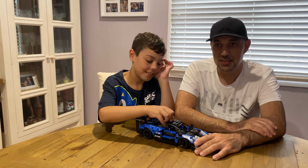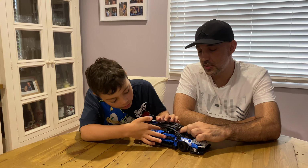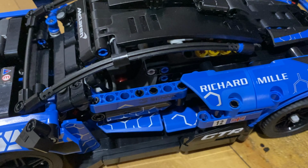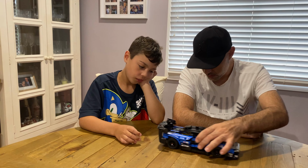It's got this turny knobby thingy. So it steers at the top. The steering wheel does the steering, like some of the other sets. As you drive, the engine moves up and down.